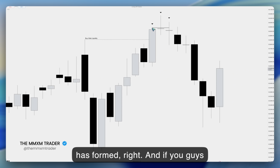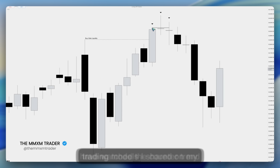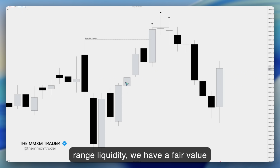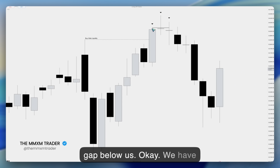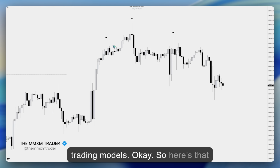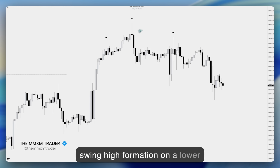And if you guys have watched the counter trend trading models I shared on my YouTube, you would know this is one of my counter trend trading models. When we take out external range liquidity, we have a fair value gap below us, okay? We have candle closure and a swing high forms. You can short the 4th day, right? So if you guys haven't watched that, you can have a look on YouTube for the counter trend trading models. Okay, so here's that swing high formation on a lower time frame. And this was the day right here I was focusing on for the shorts.